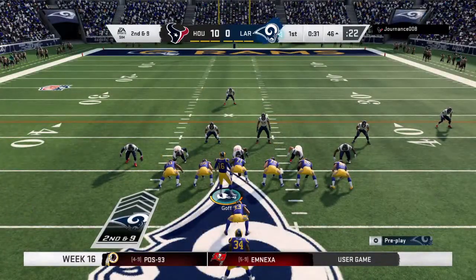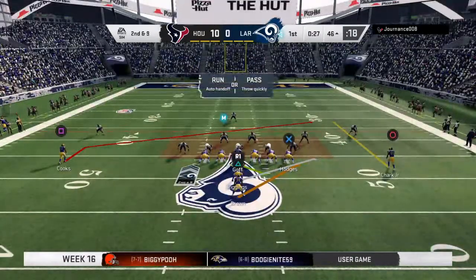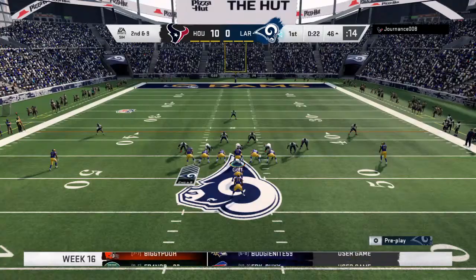Here's 2nd and 9. Whip, whip, whip, whip. Watch the whip. Tighten up, tighten up, tighten up. Shift. 25, check 25, check 25.